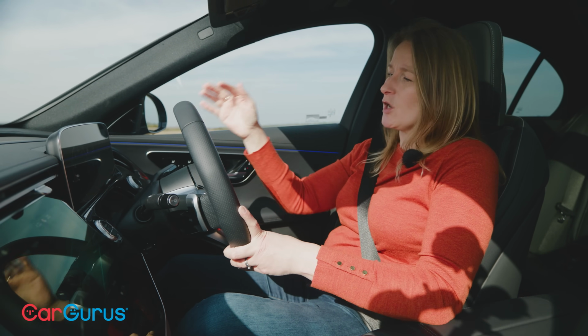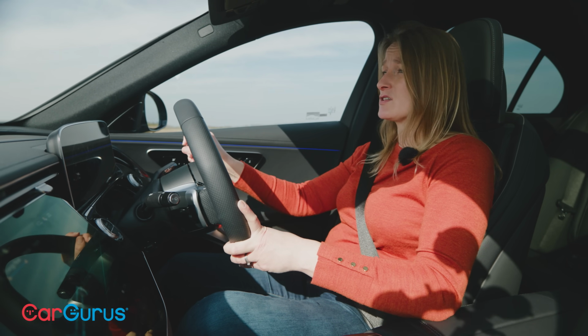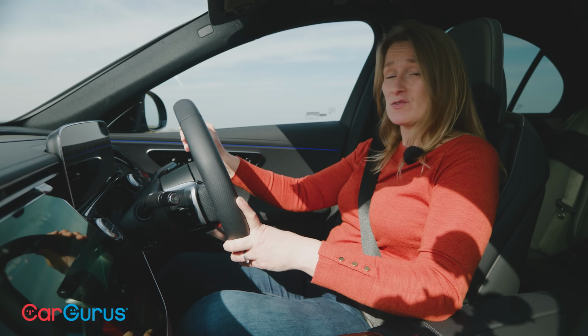And if you're after a properly posh executive with a really long range and a petrol engine, well, this is right up there.